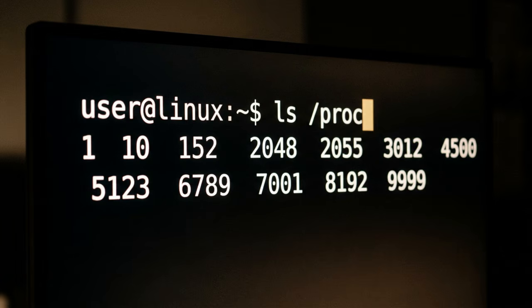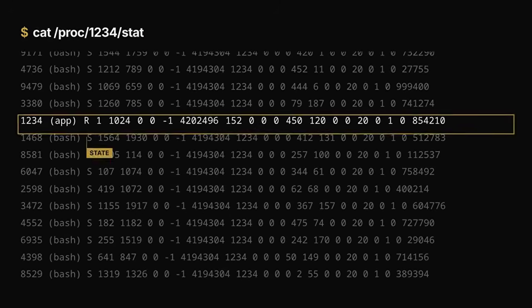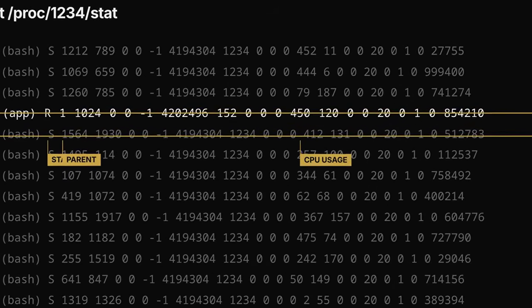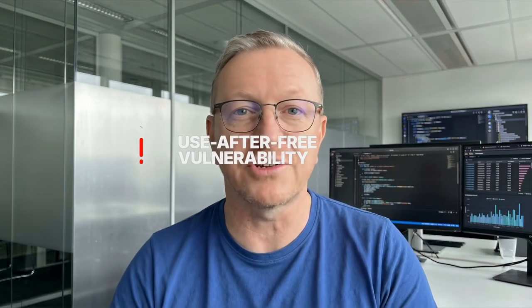Chapter 4 of 8, CVE-2026-46259, the race condition hiding in /proc. Every running process on a Linux system has an entry in the /proc file system. You can read /proc/PID/stat to get information about any process, its state, its parent, its CPU usage. It's a standard interface, it's been there for decades. And this week, a use after free vulnerability was published that lives right inside the kernel function that handles those reads.